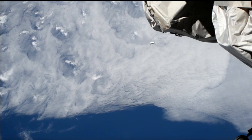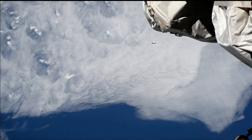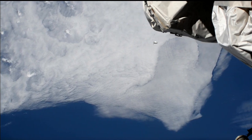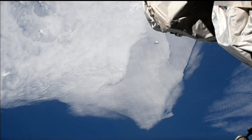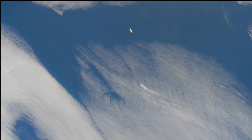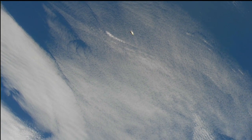Cygnus is now within 700 meters of the International Space Station. You can see it pretty small right now on your screen as it's making its approach. The third approach delta velocity burn is complete, and the space station is flying over the South Indian Ocean. Cygnus is still in a dynamic event, and we're going to continue to monitor, but as of now, it's pretty much on track for capture at 4:05 a.m. Central Time.